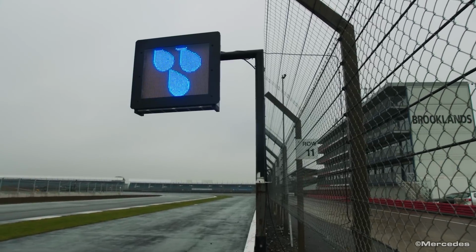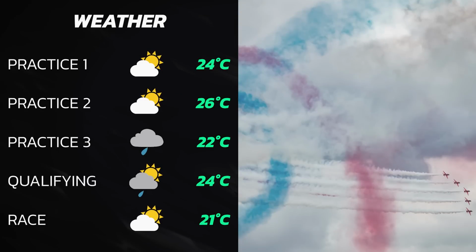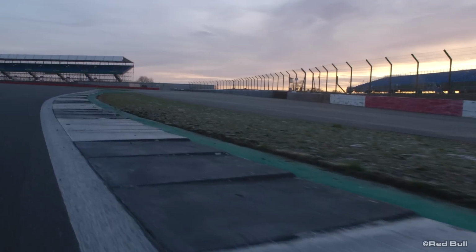Friday is expected to stay dry with highs of 26 degrees. However, that all looks set to change on Saturday with a 75% chance we'll see some rain during the third practice session and around a 50% chance of a shower during qualifying. Although, got to be said, that risk does fall away quite rapidly throughout the afternoon, so it could just as equally stay dry. Highs for qualifying, by the way, are currently expected to be around 24 degrees.